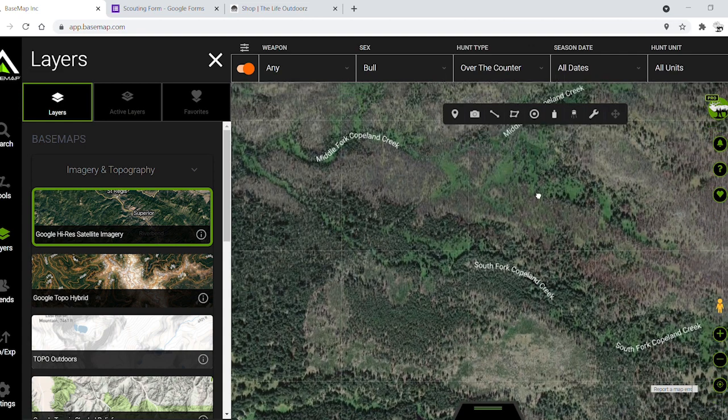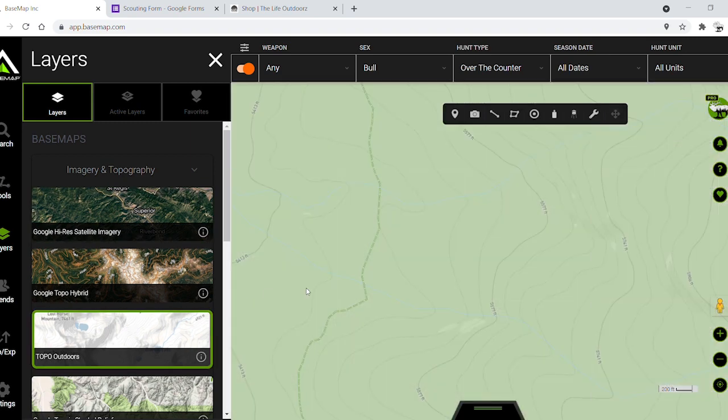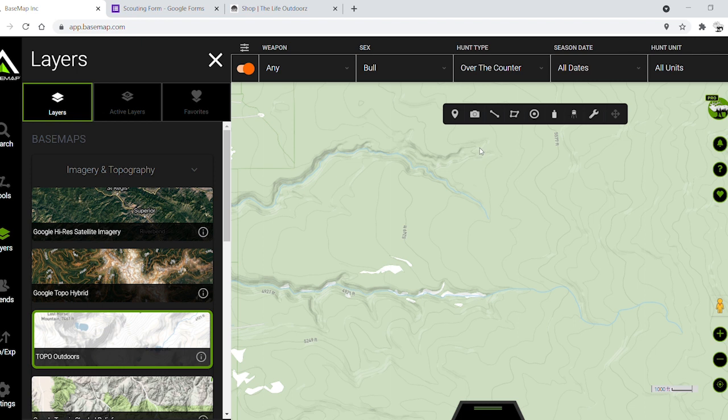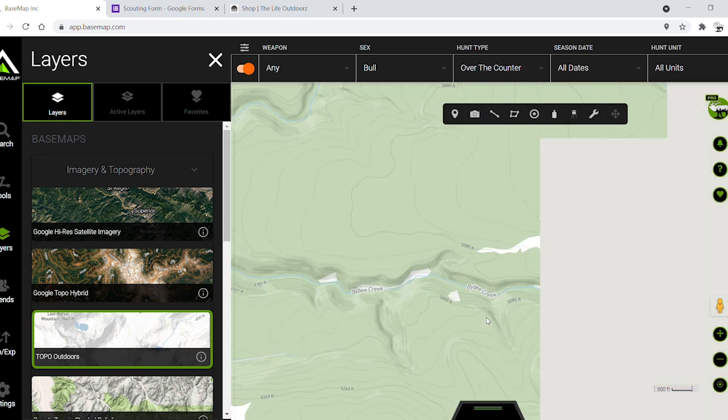So if that bull's coming across here, this is another good reason to have Basemap, is because you can look at this stuff before you ever get into the spot. If you know those elk are going to come across, they're probably going to follow the creek up, and then they'll hit, here, let me switch to topo. And then they're going to follow the creek up, and then they'll hit the north slope. So they're going to follow the north slope, and they're going to get on that slope right in here. They're going to get on that slope, and they're going to go to their bedding ground. They're going to come up, and they're going to go to their beds.